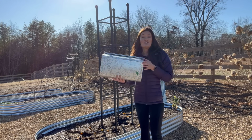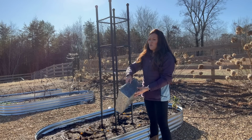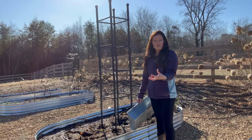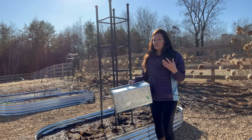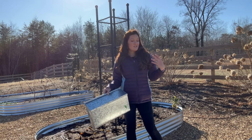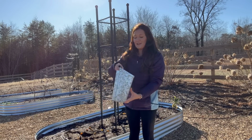So anyways, I am either going to put this on the side of the beds here, which I'm not really sure. I need to think about what I'm going to do, because putting it on the side of the bed, I do a lot of vining crops that hang over. So in that area I could just not do it, but I do want it here in this vegetable garden area, because that's where I will use it the most. So I don't know, I may end up putting a post up and attaching it to that, or some type of post.